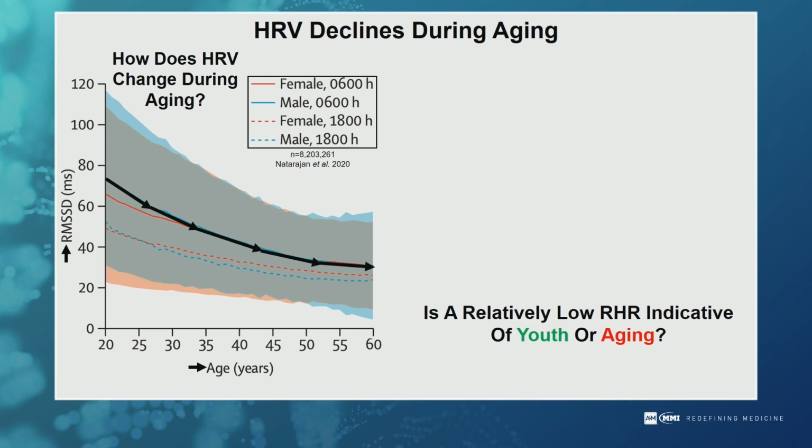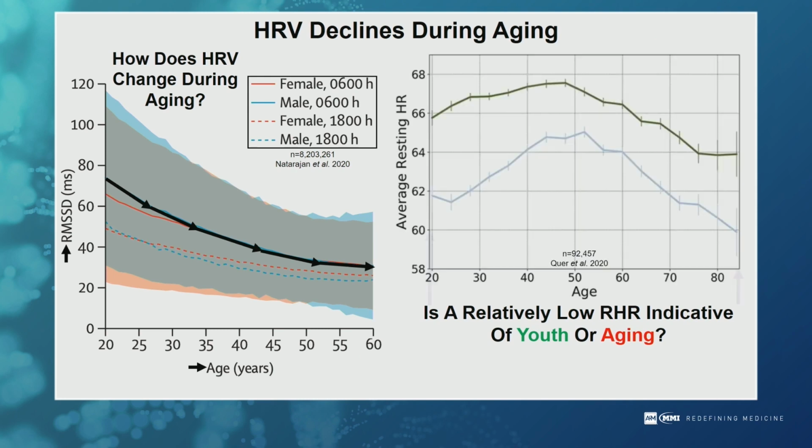So to address the earlier question, is a relatively low resting heart rate indicative of youth or aging? Now we can help answer it. At younger ages, we see lower resting heart rates, but high heart rate variabilities. And at advanced ages, even though this goes up to 60, in theory this should be up to 80, we see also low resting heart rates, but low heart rate variabilities. One could make the argument, but what about the 80-year-olds and centenarians that had higher than expected? It's still lower than what you would find in someone that's 20 years old.